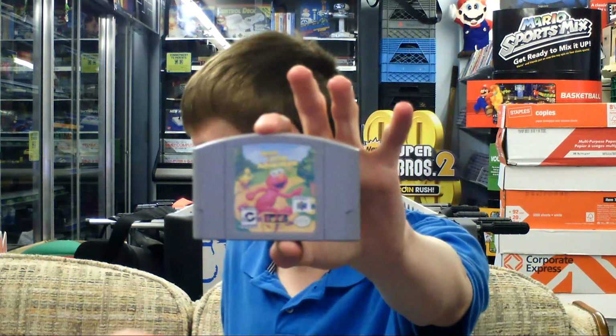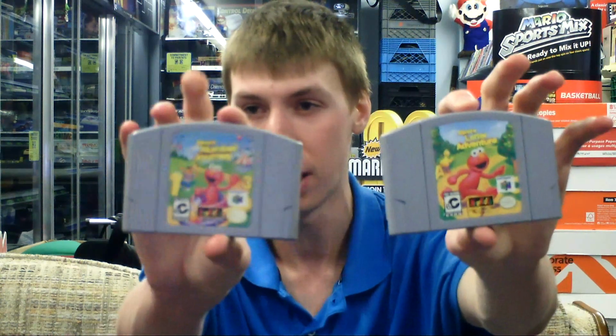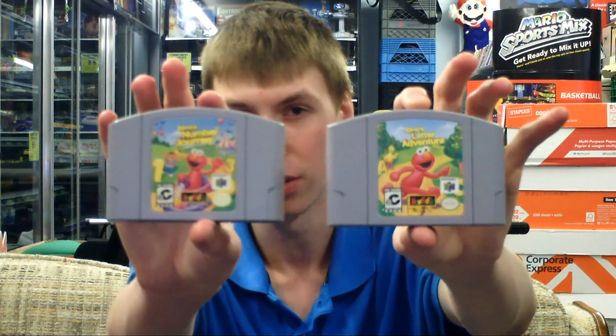Then we have Elmo's Letter Adventure, but don't get too excited just by that, because Elmo's Number Journey is right beside it. The fronts of them almost look exactly the same, just kind of flipped. Elmo's in a car in one of them, and they change the character standing off to the side. Overall, I'm pretty sure that they're both absolutely terrible games, so I should probably gameplay them, and then everyone can see me suffer as I start to die because they're so bad.